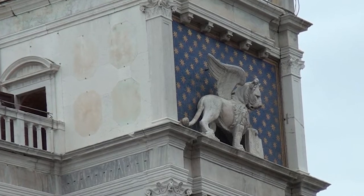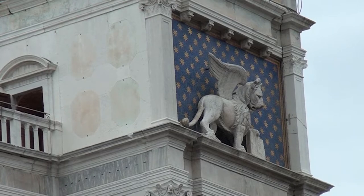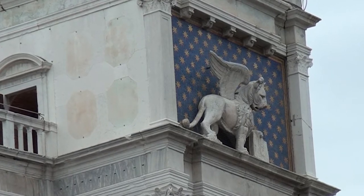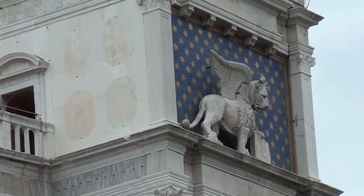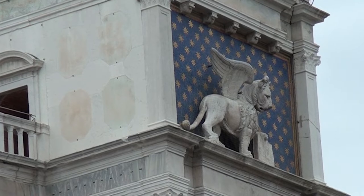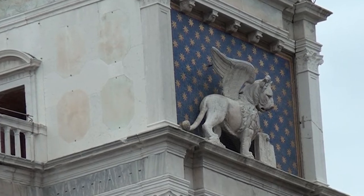Below this level is the winged lion of St. Mark with the open book, before a blue background with gold stars. There was originally a statue of a doge kneeling before the lion, but in 1797, after the city had surrendered to Napoleon, it was removed by the French, who were purging the city of all symbols of the old regime.